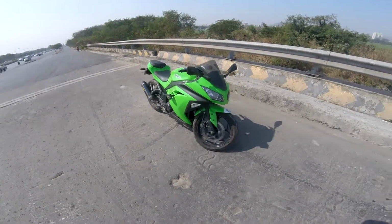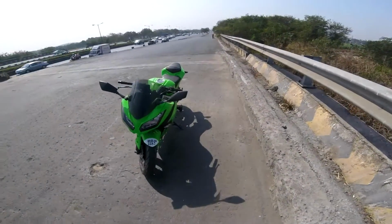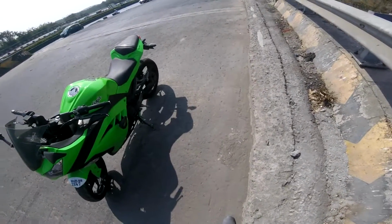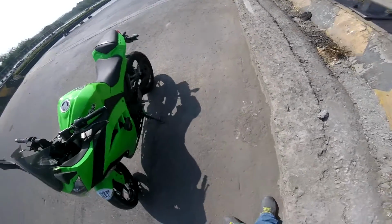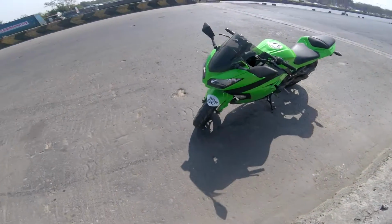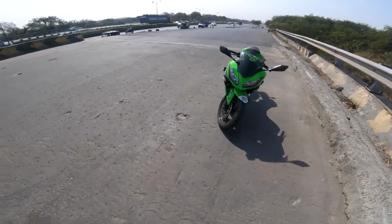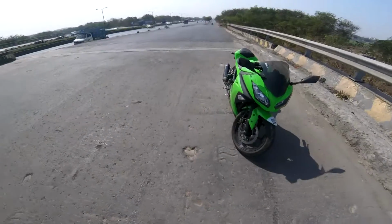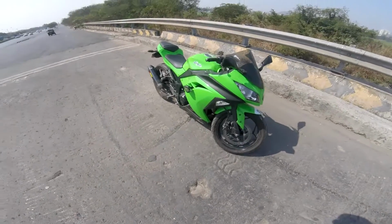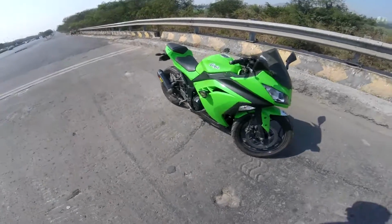What I have done is the periodic maintenance, which is the sprocket change. The sprocket change was done at 25,000 kilometers, 25,500 to be exact, and it definitely lasted a long time. And oil changes are done every 4,000 kilometers, with Motul 7100. This time I have used the 15W50 grade. I had been using the 10W40 grade since inception, but I just thought I would do the change.